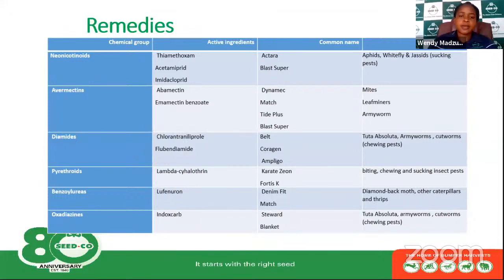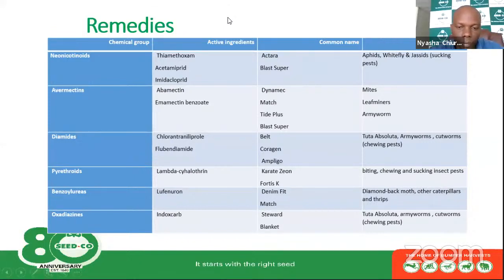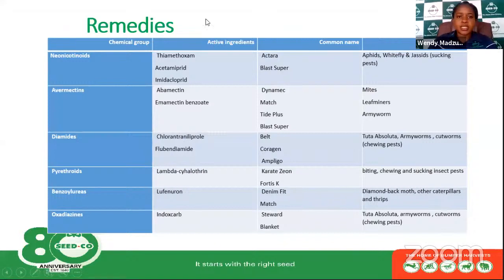Thank you so much, Nyasha, for that elaborate presentation on pests and disease management. I was seeing from the questions column that we're going to be attending to some of your questions, but I think some of them, if not most of them, have been answered. But there is power in reinforcing and repeating. So we are going to move on and look at the other issues.